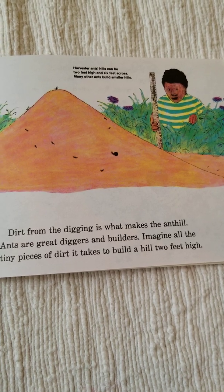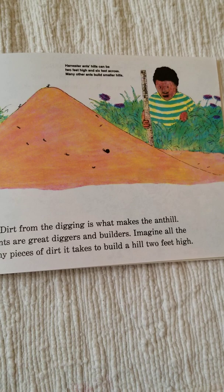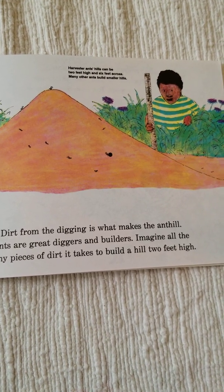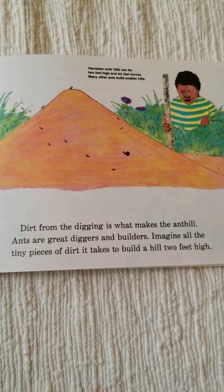Imagine all the tiny pieces of dirt it takes to build an anthill that is 2 feet high. These harvester anthills can be 2 feet high and 6 feet across, and many other ants build smaller hills.